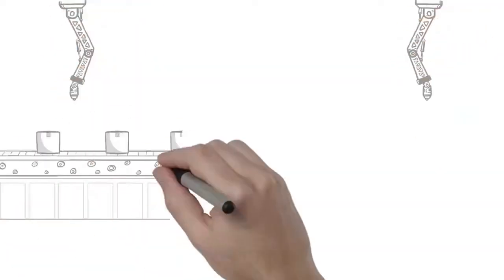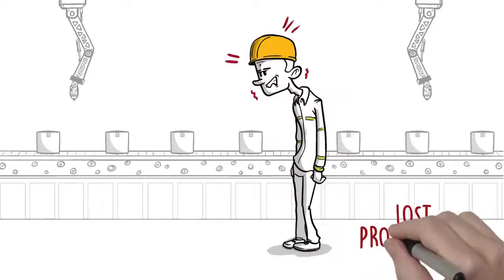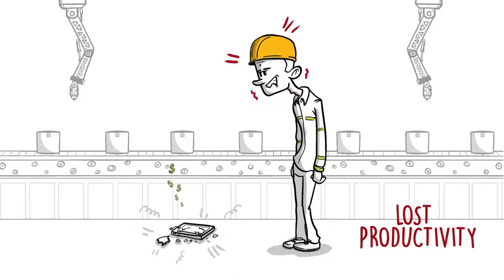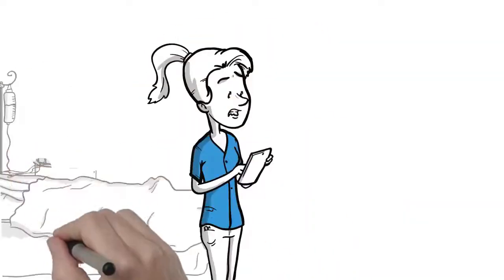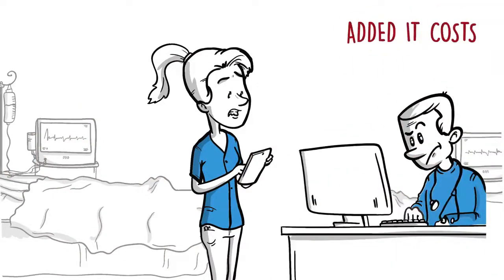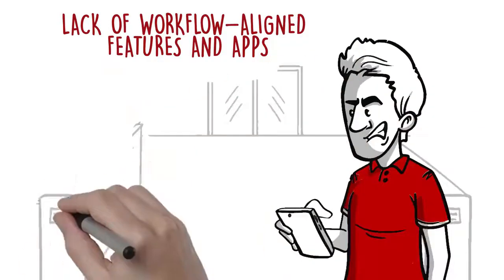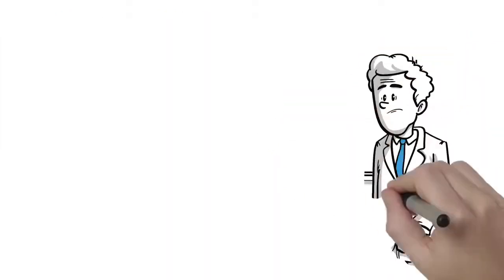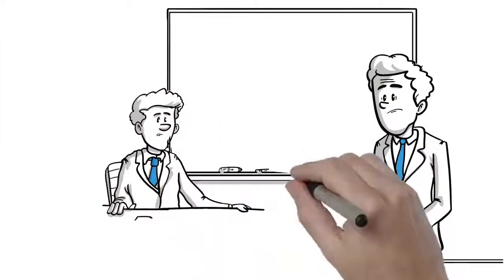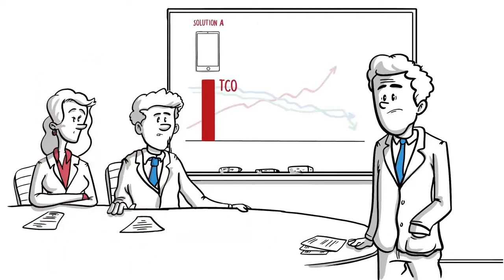Then there are all the soft costs that can add up over time, like lost worker productivity when devices break or can't stand up to the rigors of your specific working environment. Added IT costs due to insufficient maintenance support or lack of integration with existing systems and networks. Also factor in worker frustration due to devices that lack workflow-aligned features and apps they need to do their jobs. All of these costs can take a big toll on your budget and your business outcomes and have a costly impact on customer experiences and satisfaction.